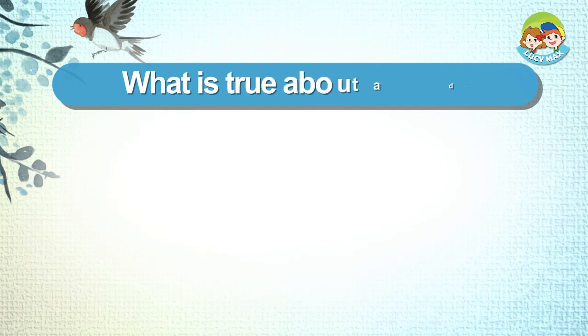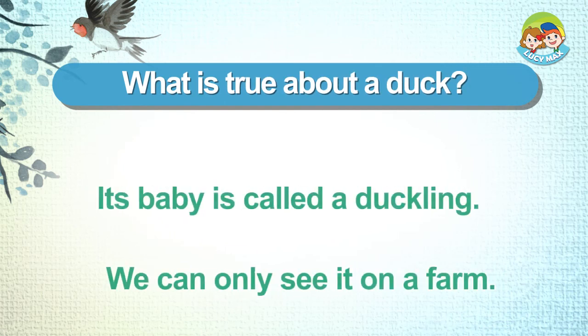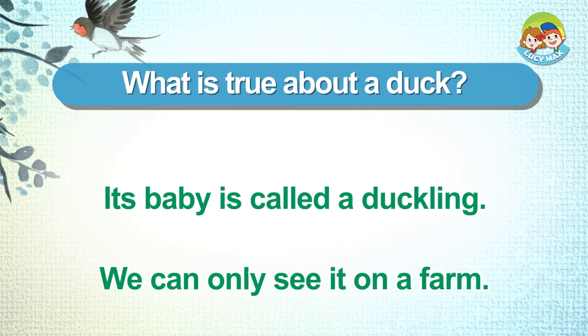What is true about a duck? Its baby is called a duckling. We can only see it on a farm.